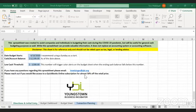I recommend using Sunday as a start date just because it's going to help everything flow a little bit better throughout the sheet. Put your starting cash, or the sum of your checking and savings account balances, whatever amount of money you want to track. You need to enter that in as of that date that you entered above there.